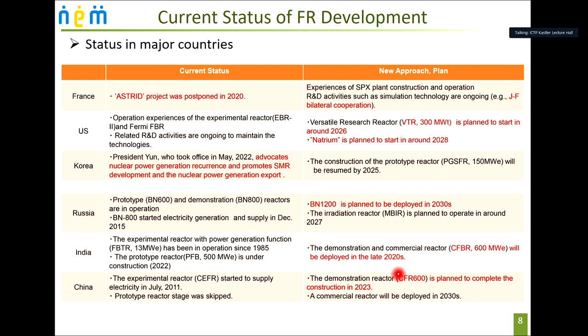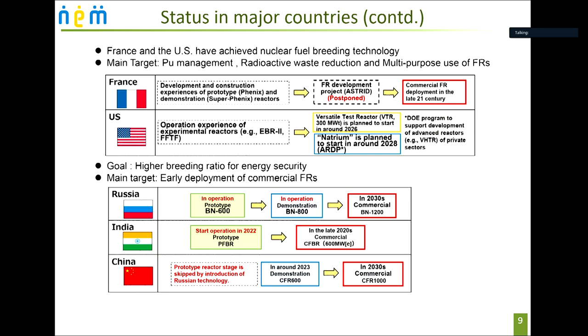And the demonstration and commercial reactor, CFBR, will be deployed in the later 2020s. And in China, they just skipped the experimental reactor by importing Russian technology. But still, they have a plan of developing the demonstration reactor CFR-600 in the 2020s. And briefly, that is the detail of the major countries.